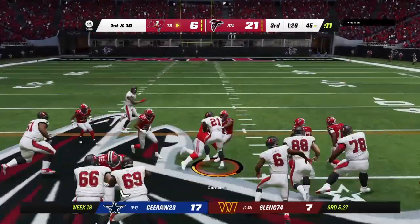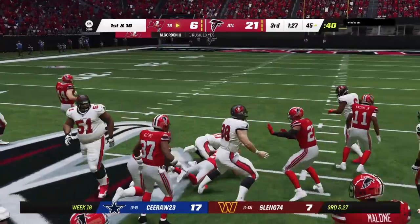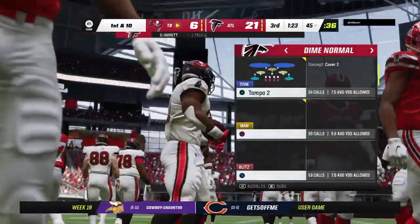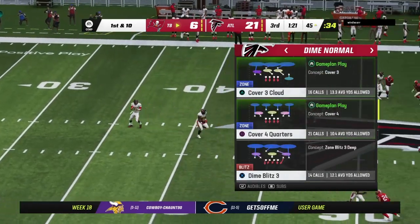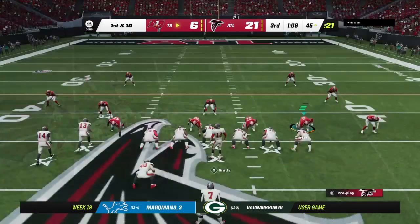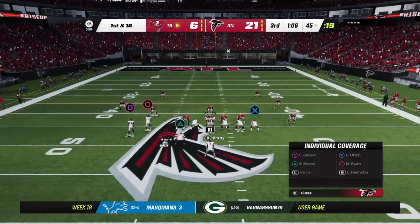Here's the backup now, the former Badger, Melvin Gordon. And this is going to be a Bucs first down as he's got this up to the 45-yard line. I'm okay with the call there. In fact, I actually like it. I know they're down a couple of scores, but the running game worked in that situation. I would continue to go in that direction.